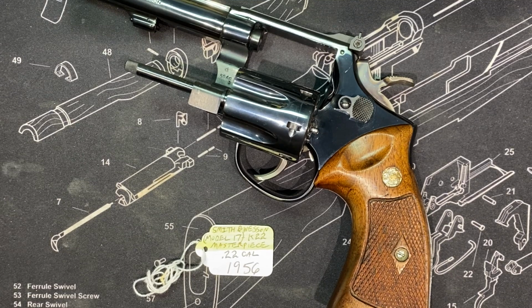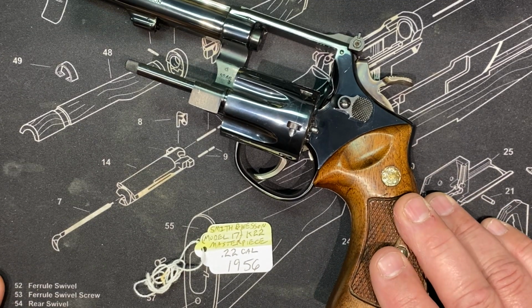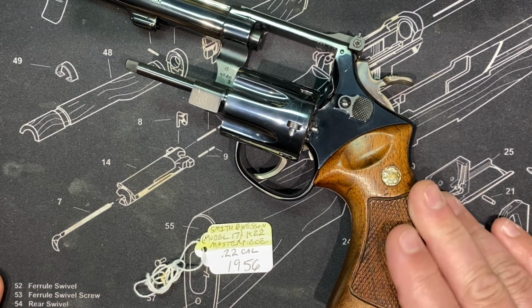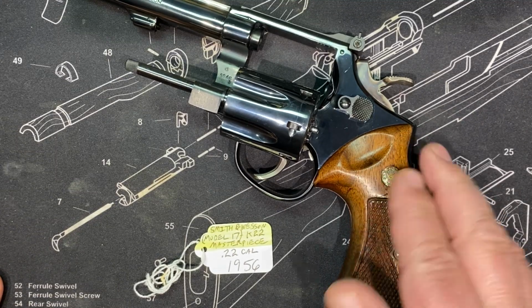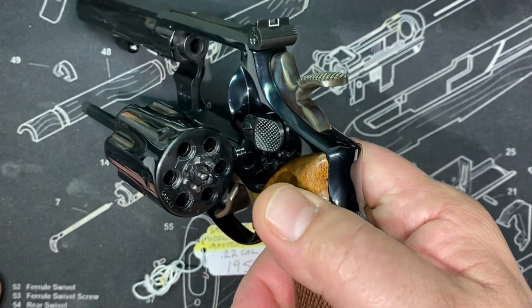So they wanted it to be like a family, and they called it the Masterpiece series. That's where the word masterpiece comes in. They made these from 1946 as the K-22 Masterpiece until 1957. So this is the last year it was a K-22 Masterpiece, and in 1957 it became the Model 17, which lasted until 1996. So that's the specific history and claim to fame for this guy.